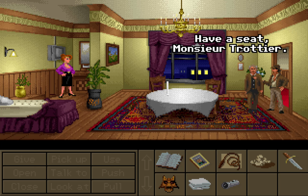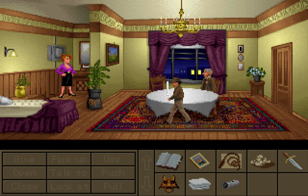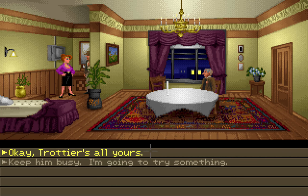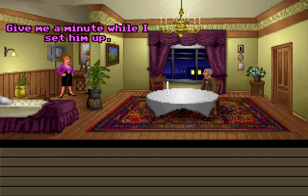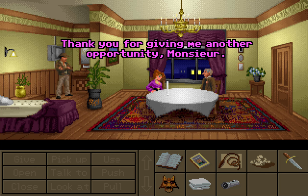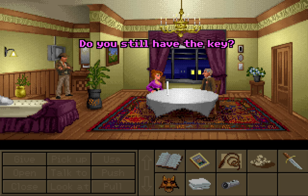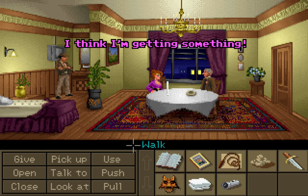Have a seat, Monsieur Trottier. Is he here? Keep him busy. I'm going to try something. All right, then. Give me a minute while I set him up. Thank you for giving me another opportunity, monsieur. Do you still have the key? Yes, here it is. I think I'm getting something.